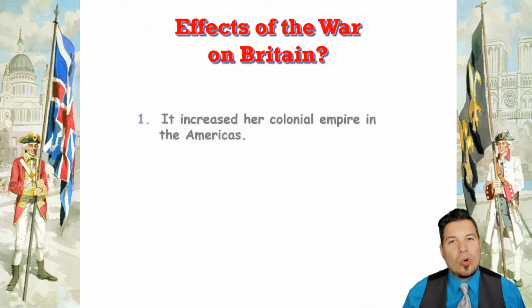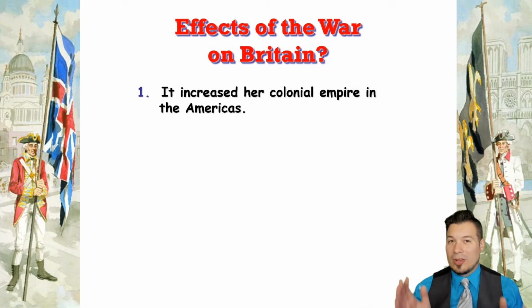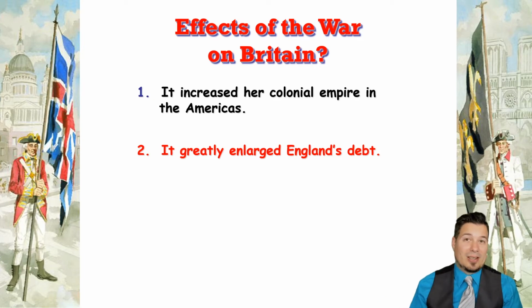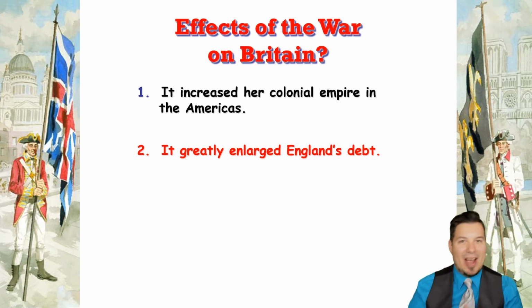So what are the effects of the war on Britain? Well, first, it increased her colonial empire in the Americas. That was huge. Remember, the more land you have, the bigger empire you are, the more respect that these countries felt then. It greatly enlarged England's debt. This is huge because William Pitt had a great idea. Like, let's pump some money into this. Let's help the economy of the colonists. Let's help them win this war. Let's help us win this whole war. And England went into crazy debt afterwards.